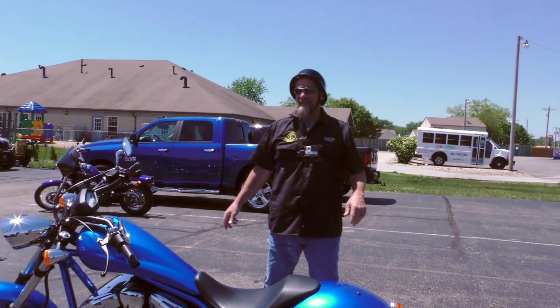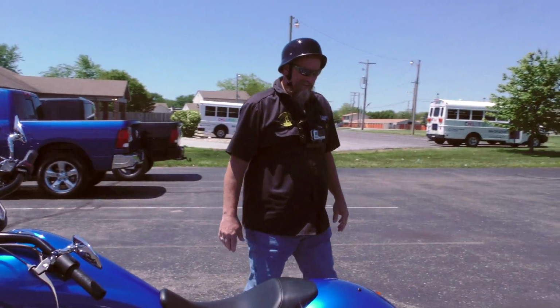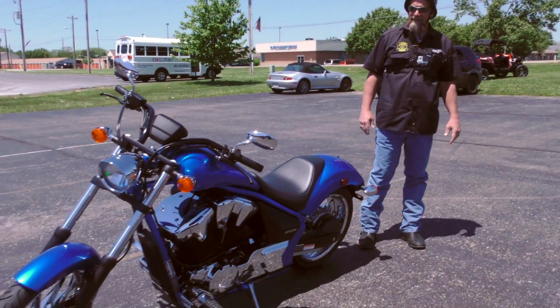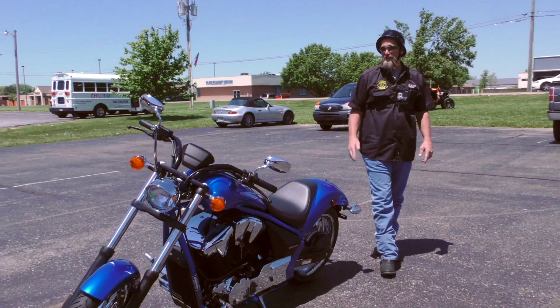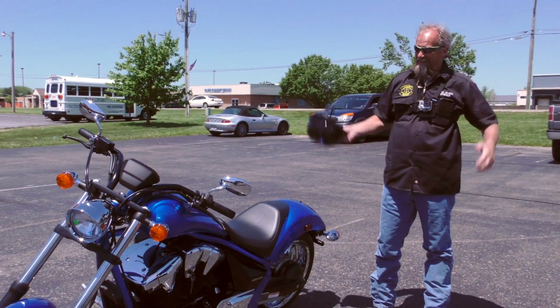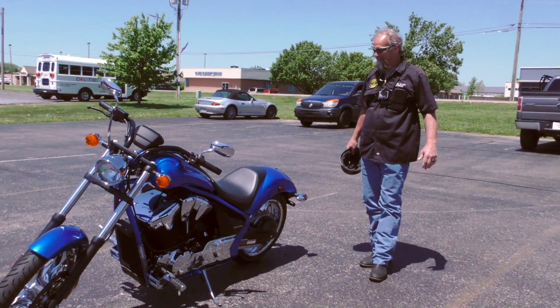That's a V-twin the way they were meant to be made right there. Holy cow. I would own one of these in a heartbeat. That is quite the machine. Not only does it ride good, you feel cool riding it, man. That's what's so awesome about it.